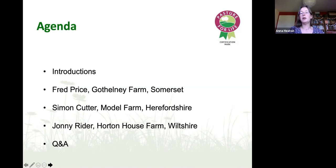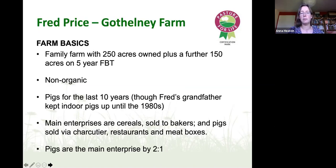Okay, so I'm going to now move into the speakers. I'm just going to do a very brief introduction to Fred at Gothelney farm. So it's just some basics to the farm. It's a family farm, 250 acres that are owned plus 150 acres on FBT.